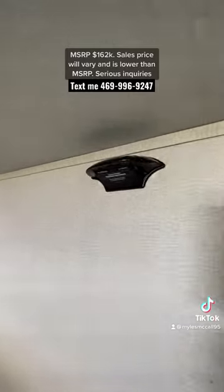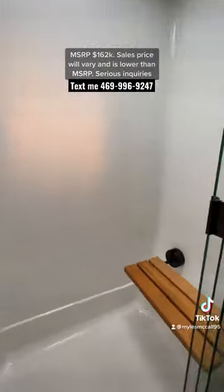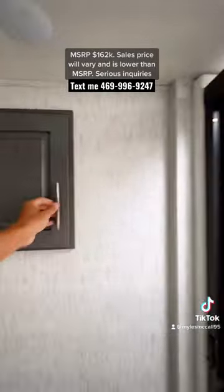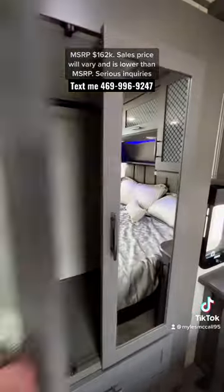Washer and dryer connections, and then a spot for a camera in the garage as well to see your toys going down the road to make sure they're all intact. Really nice looking shower in here for height to about 6'6 or 6'7 in that shower. King size bed, lots of wardrobe storage, and spot for a TV in the bedroom.